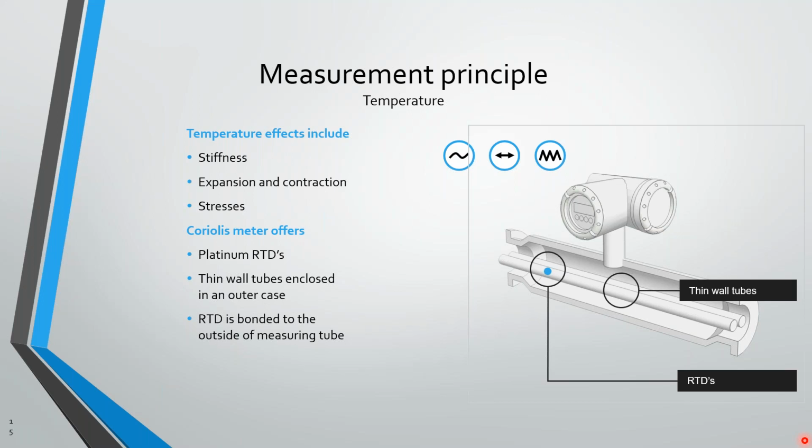Therefore, the temperature data is also made available to the end user and the control system. That is just another piece of information. It's not going to be as accurate as having an actual temperature device right in the fluid, but it's going to be pretty darn close. And it's there along with all these other measurements that are available.